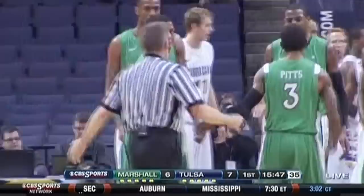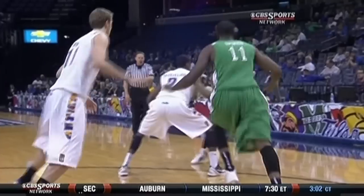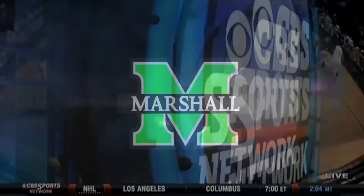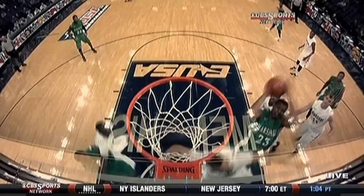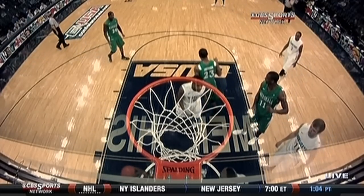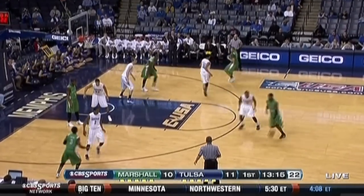Shaquille Johnson. Timeout on the floor, Magley on the foul. Shaquille Johnson, a great job hanging high in the air, drawing the contact with the finish in the and one. Shaquille Johnson does a great job here, coming off the curl. Takes the ball and goes up strong, draws the contact, hangs up there for an extra second, regathers himself, and a nice finish off the glass. Tulsa with a one-point lead, 11-10.